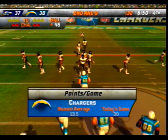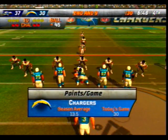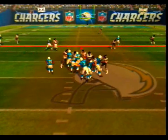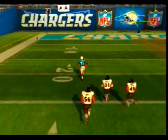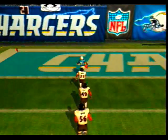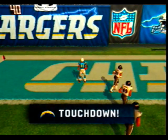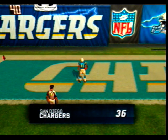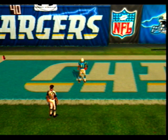Ball on the 45-yard line. There you go. What a screen! The Ravens come out in a nickel pack with the pass right on target to the wide receiver. Touchdown, Chargers. The receiver ran a perfect route, and he turned around just in time to see the ball and make the catch.